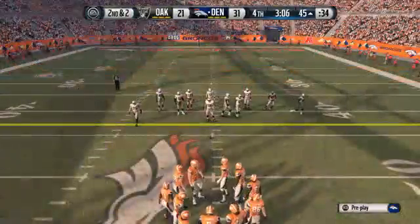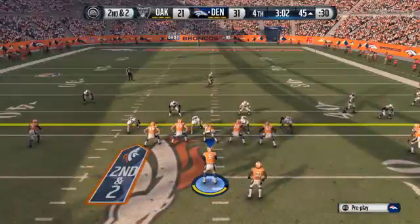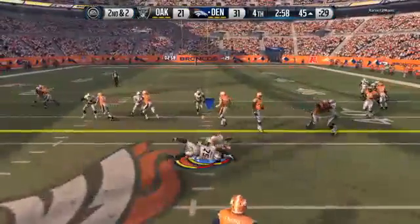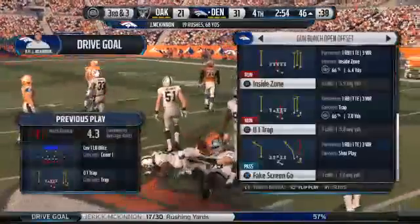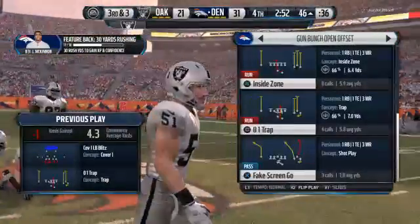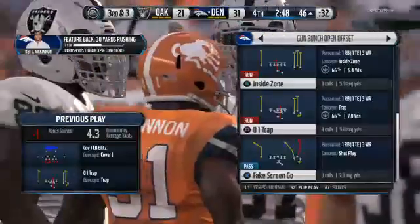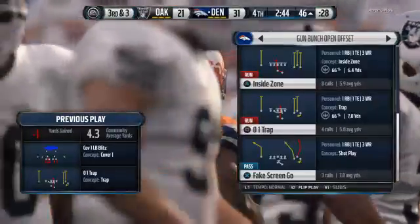Second and 2 coming up. Halfway through the 4th. And this won't even get back to the line. They'll end up losing 1. The Raiders defense is so fast and so powerful. That time of the run play, they just overpower the offensive line. They tackle the runner for a loss.